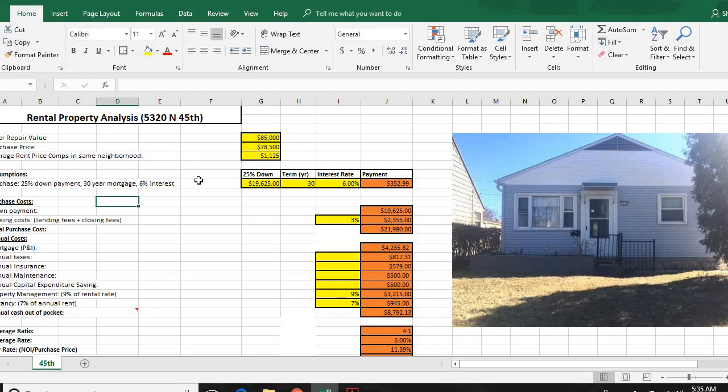So our investor is going to do a cash out refinance, and most lenders will require a 75% loan to value, so we just took 25% down of this $78,500, which is what he paid for it, at a 30-year loan at 6% interest. And so that's a down payment. So basically, what he's going to be required to put into the deal is $19,625. And then you tack on some closing costs. So all out of pocket there is $21,980. And then you add your other costs.